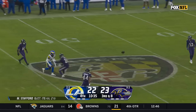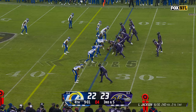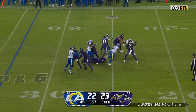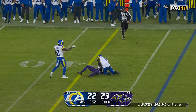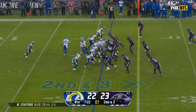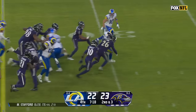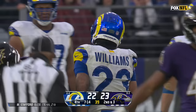Stafford, high throw and incomplete. Wanted Robinson. Rams bringing heat. Jackson steps into it and throws. Caught near the sticks, but just short. Derion Kendrick had the coverage on Flowers. Williams again. Boy, stop and start and exploded. He almost. We're off to the races.